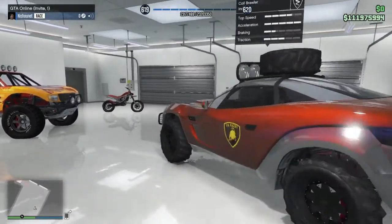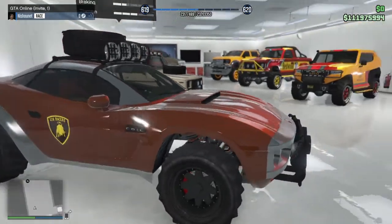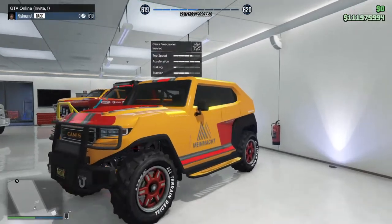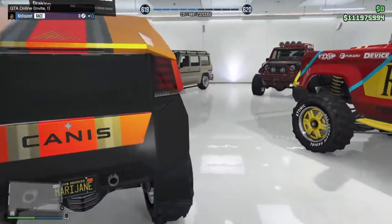Forgot the name of this one, Roller. Yeah. Also quite an old car, one of the first off-road, I mean proper off-road vehicle that Rockstar gave us. That's a recent vehicle, the Freak Roller. Very nice. Very nice for rally, I guess.